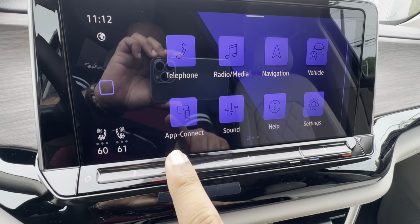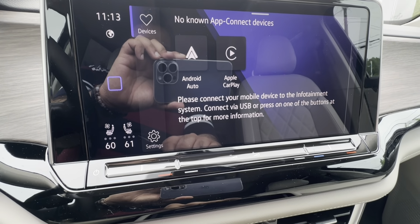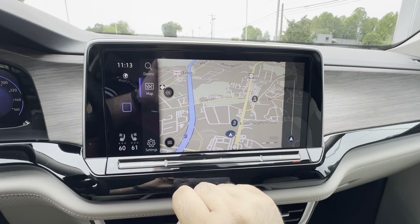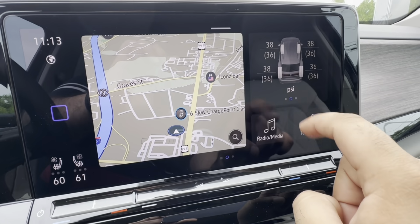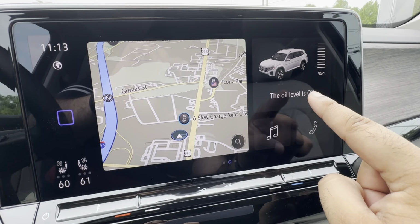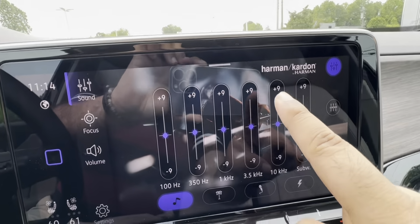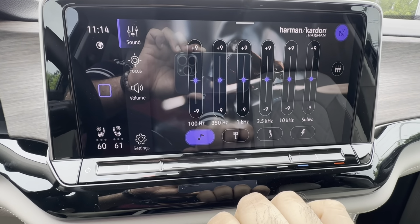This car comes with Apple CarPlay and Android, both wireless. This car also comes with navigation. Here you can see your messages. This is your tire pressure for all four tires. And that's your oil level, engine oil. Here are your sound settings for Harman Kardon. You can see the badge of Harman Kardon right here and all these settings for your preference.